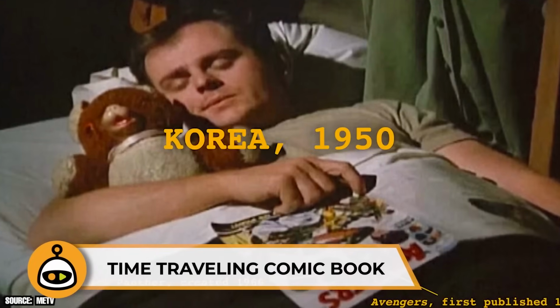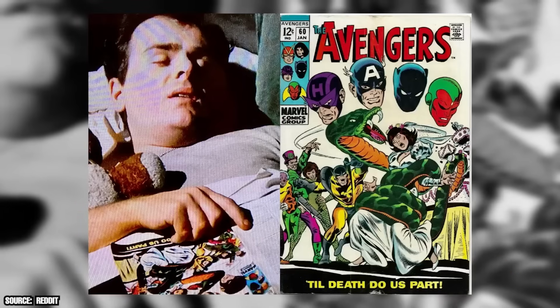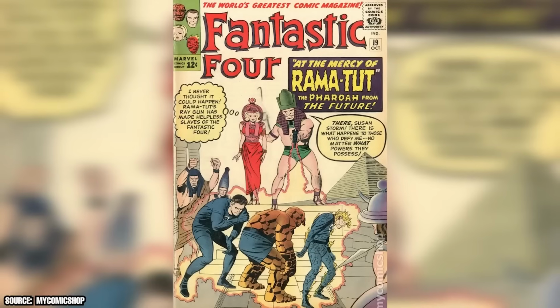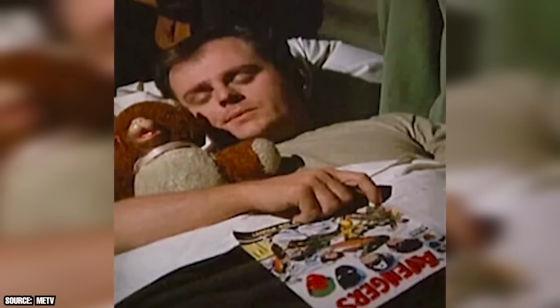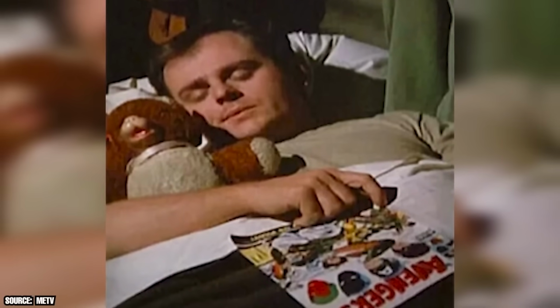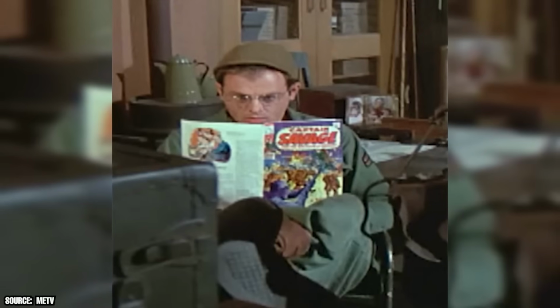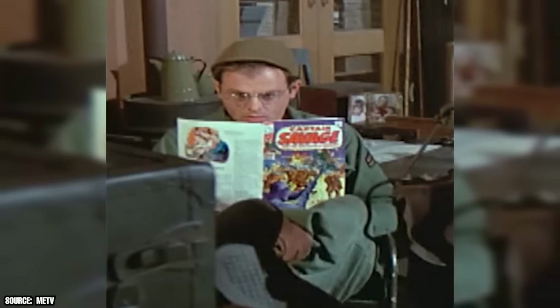Time-traveling comic book. As you probably know, Radar has a genuine love for comic books, and his collection boasts issues from the 60s and 70s. He's particularly fond of the time-traveling Fantastic Four and has been known to geek out over their adventures with his buddies. In this scene, featured in the Season 1 episode Tuttle, he was spotted relaxing with a copy of Captain Savage and his Battlefield Rangers, number 10, originally released in 1969.